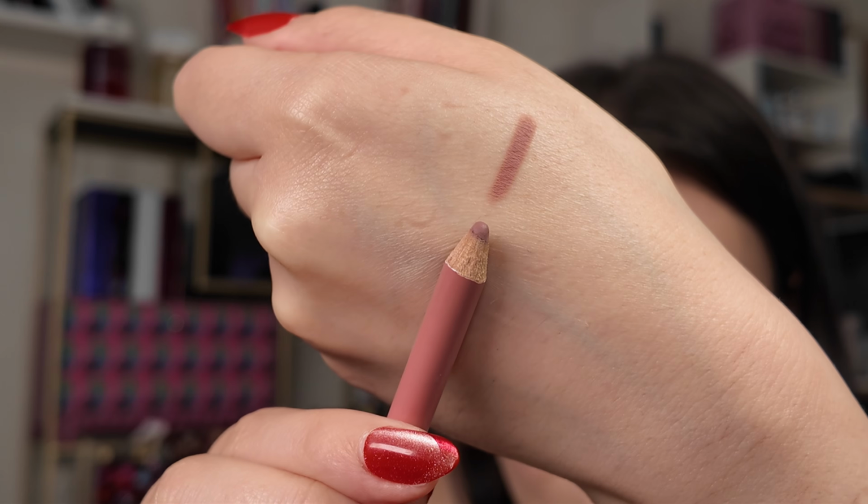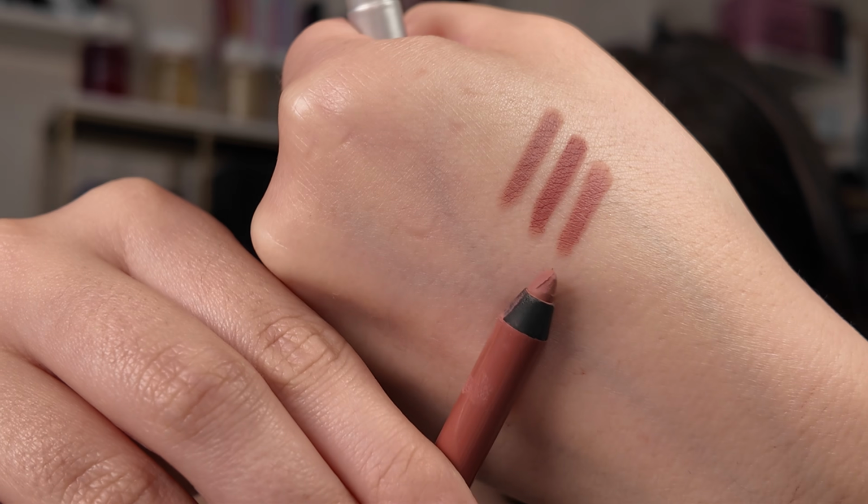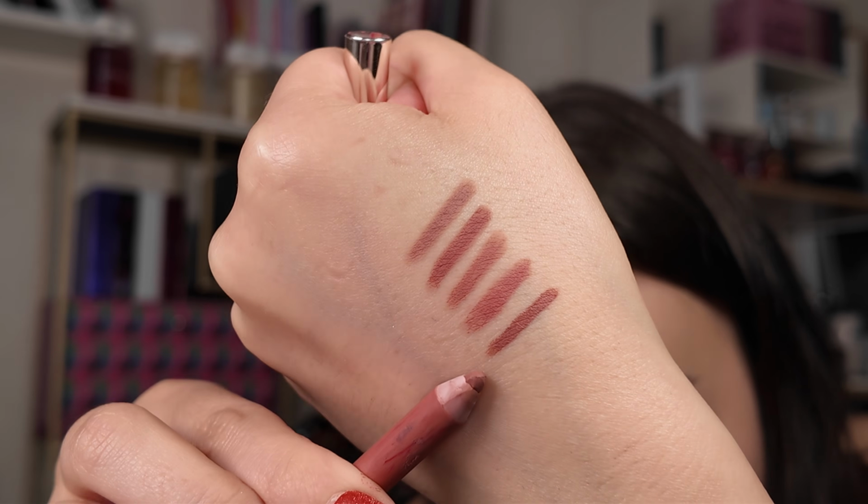Next category, we have some pinks. Bubble Bath from Morphe. So cute. Catrice Cheers to Life. Urban Decay Faded. Huda Beauty Muted Pink. Fenty Beauty Thugs Blush 2. Okay, this is the last category.